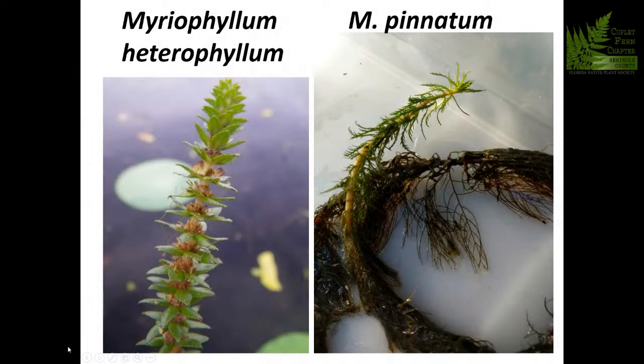On the left here is Myriophyllum heterophyllum, which I think is our most common one. This is a native Myriophyllum. And again, here's the flower stalk. In this photo, you can clearly see the stamens. These are not big showy flowers, but they still are flowering plants. All these look like leaves, but they're really the bracts that subtend those flowers. For Myriophyllum heterophyllum, the bracts are typically whole and they have this shape to them.